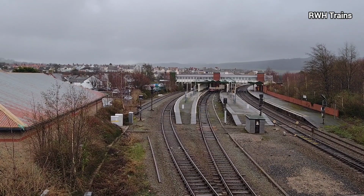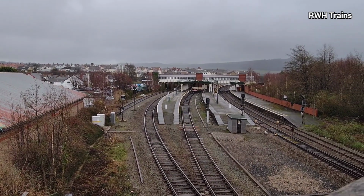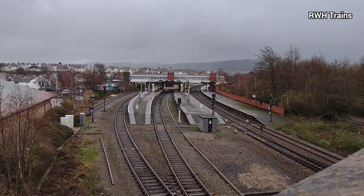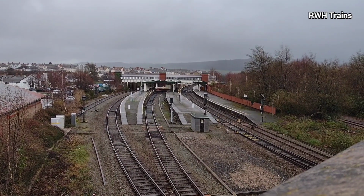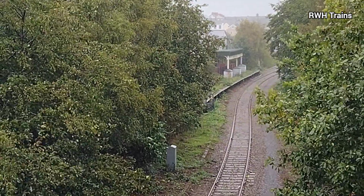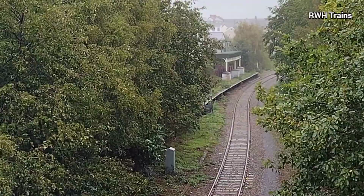Going up to the road bridge, we're looking at the western end of the station. You can see the right hand bay, which is abandoned. The abandoned through platform is in the trees on the right. And here's a closer look at a surviving section of the through platform.